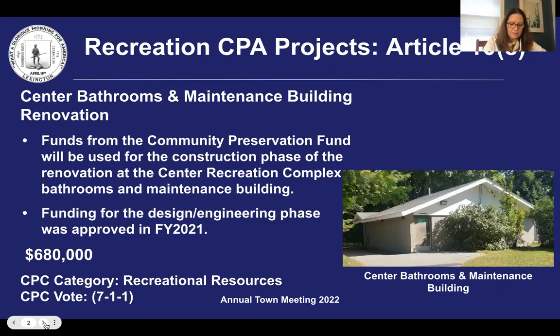The center bathrooms and DPW maintenance building was constructed in the late 1960s. The bathroom portion of the building underwent a minor renovation in 2011 and was repainted in 2021. The building serves the Center Recreation Complex, which is one of Lexington's 2 community parks. The complex provides year-round opportunities to residents of all ages and abilities.